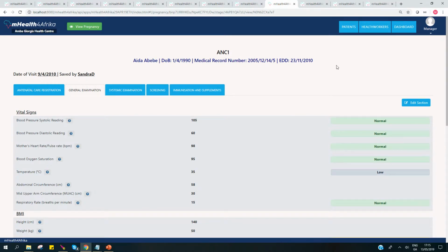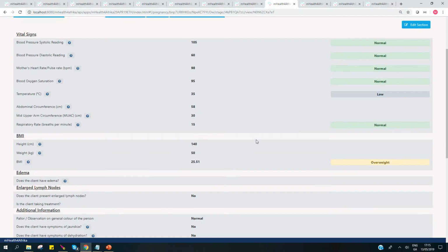Now this is where we see the decision support after a consultation has been completed. In all of the programs for the consultations, we split the medical information into different tabs. And this makes it easier for the nurses to capture data quickly. After they've saved a consultation, the system immediately renders the decision support aspects.